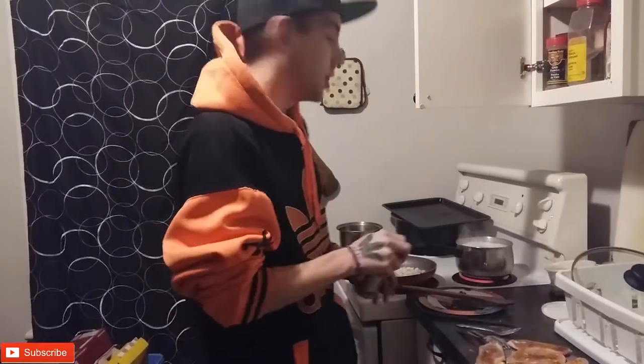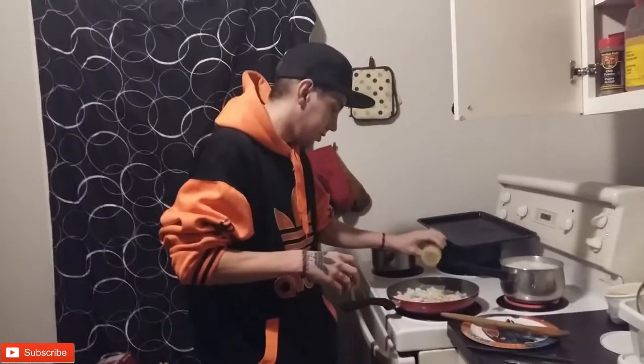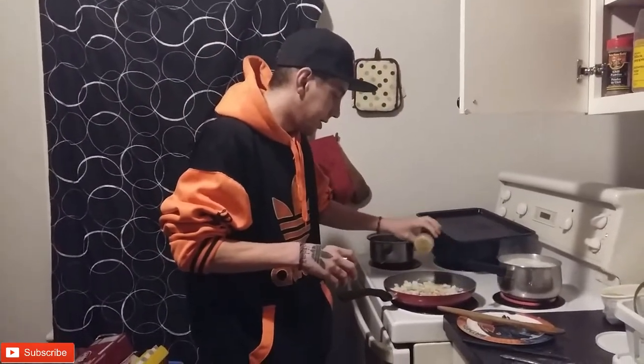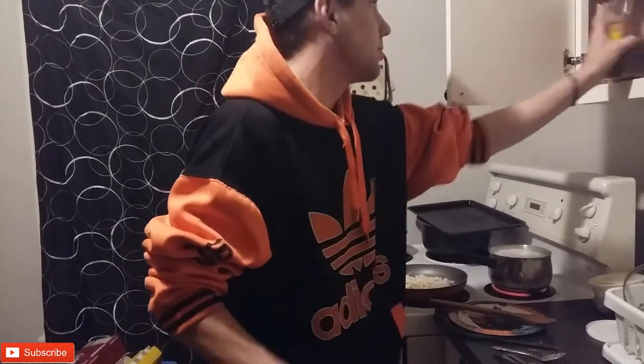We put spices in our onions. We like onions on our potatoes. So, spice them up. Give them potatoes some flavor.